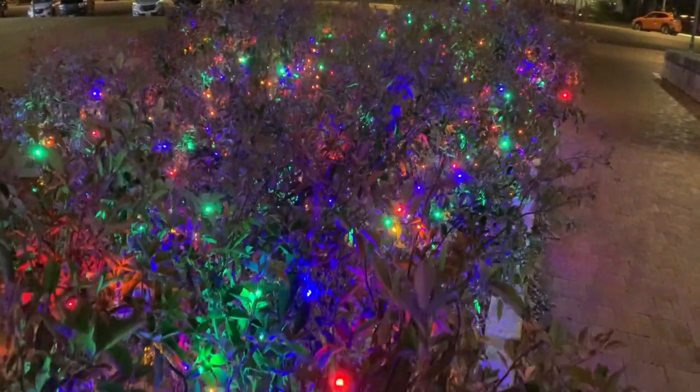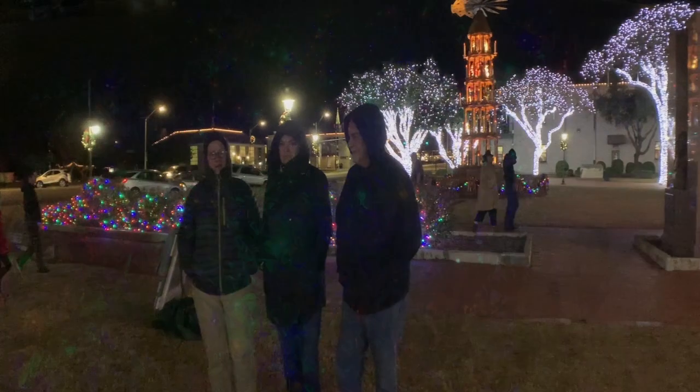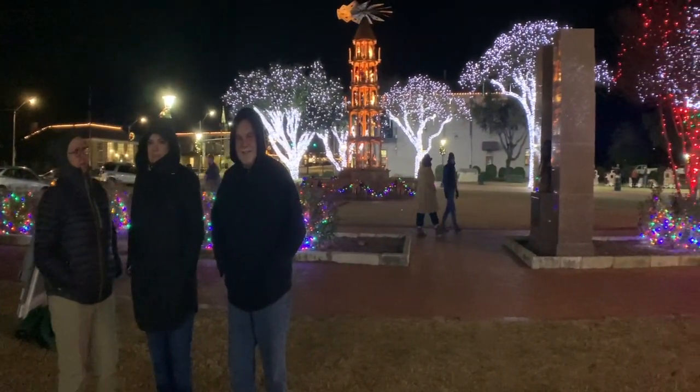We chose a particularly cold evening to go down and look at the lights in town. As you can see, we're all rugged up from the cold.